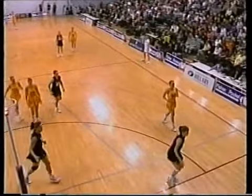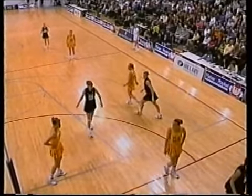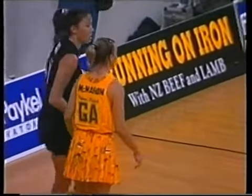Now, the Australians in the squad have to fight so hard for a starting 7 position, and when they get out there, it seems like they're all making the most of the opportunity.